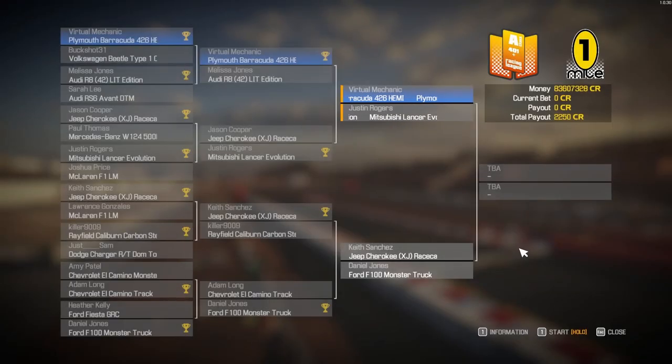Well, we have made it through to the next round, and we've already made back our entry fee plus a little bit of profit. So happy with that. Sadly, Killer didn't make it through to the next round. That Jeep Cherokee race car beat it, but it is a race car. We get it. And in the other spot we've got going on down there is the Ford F100, a monster truck, which probably shouldn't be here, but there we go.